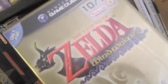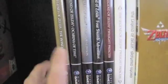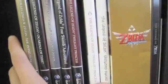I showed you guys this last time. My gold Wind Waker. It's got both the discs in it. Then of course you got all those standard releases here for all your GameCube games, including the collector's edition and then the pre-order for Wind Waker.